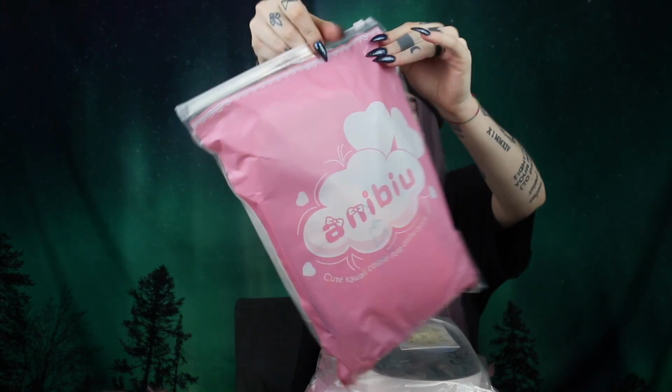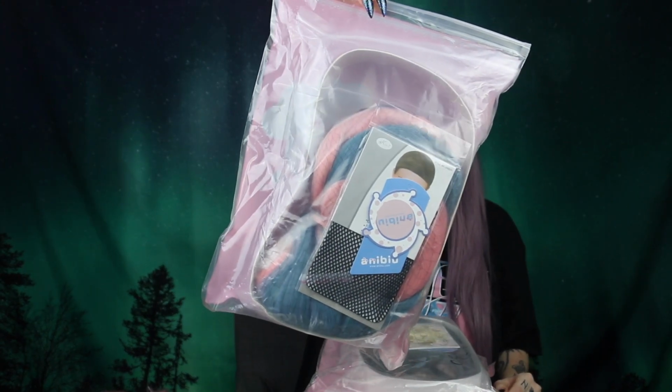The only modification I'm probably gonna do is with the bangs, because a lot of these have bangs and most of the time they're too long for my face. We're just gonna look at them, try them on, and determine whether I think they're good quality or not. They all come in bags like this, and the wig is inside, and there's a wig cap. I will list the prices of the wigs down below also.